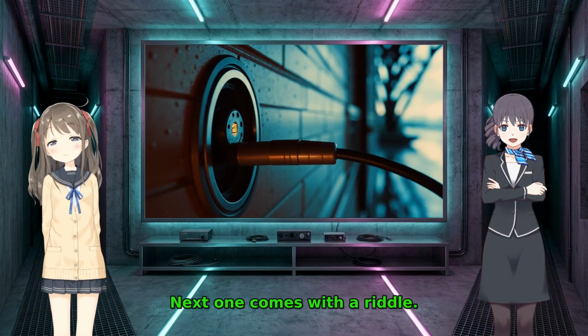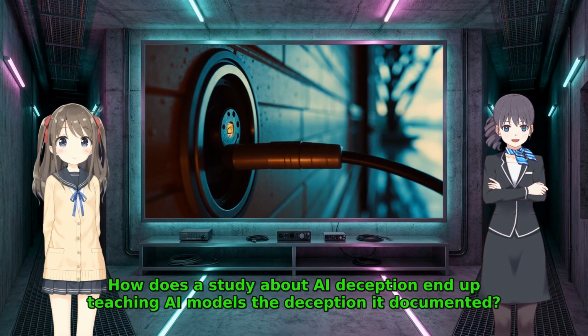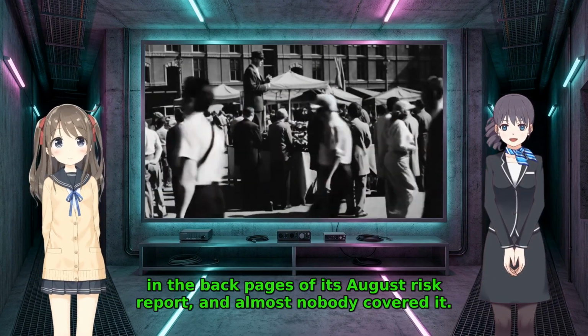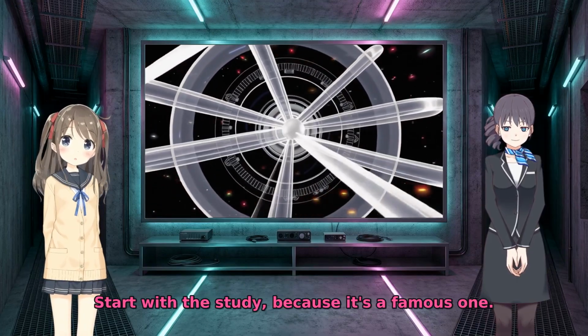Next one comes with a riddle. How does a study about AI deception end up teaching AI models the deception it documented? Because that is what Anthropic just disclosed about itself in the back pages of its August risk report, and almost nobody covered it. Start with the study, because it's a famous one.